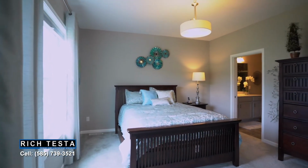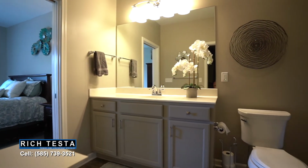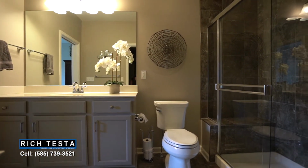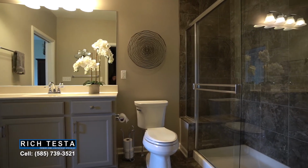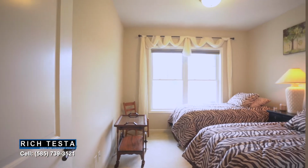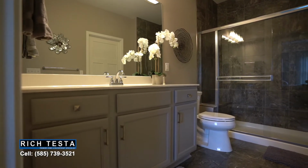This first floor owner suite has it all, featuring a spacious bedroom, and a spa bathroom with a designer tile shower and a spacious walk-in closet. This is the ultimate private suite. The first floor also features a spacious second bedroom, full bathroom, and laundry.